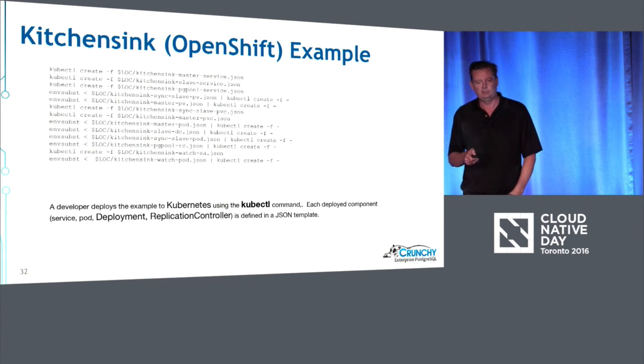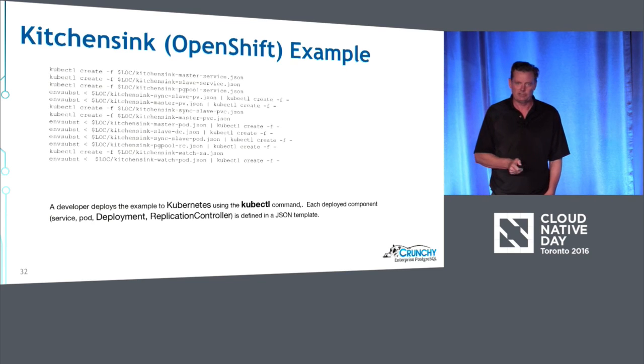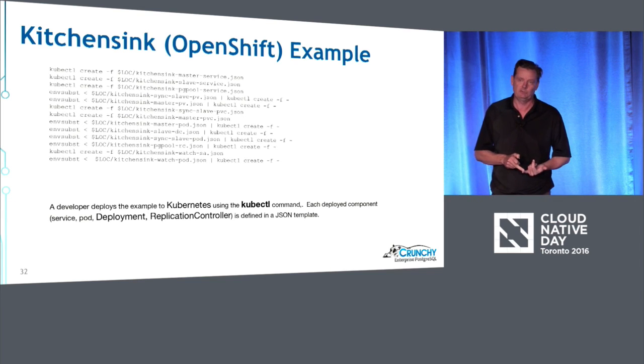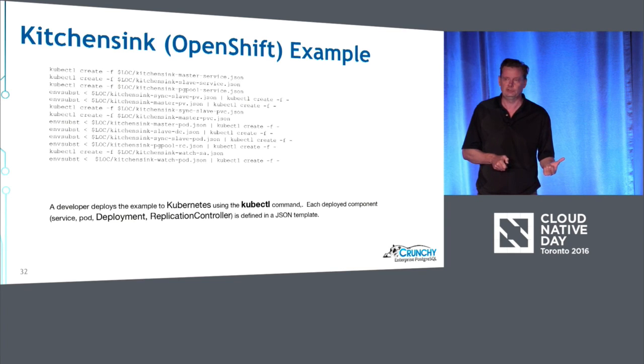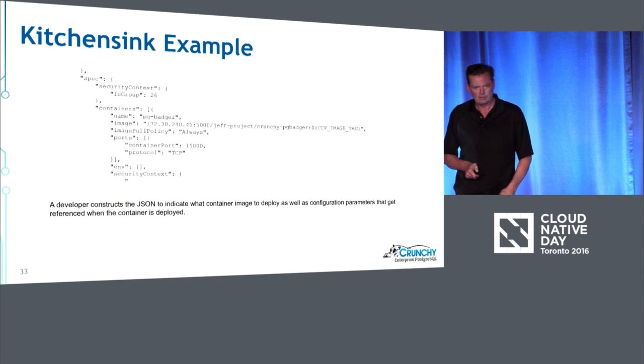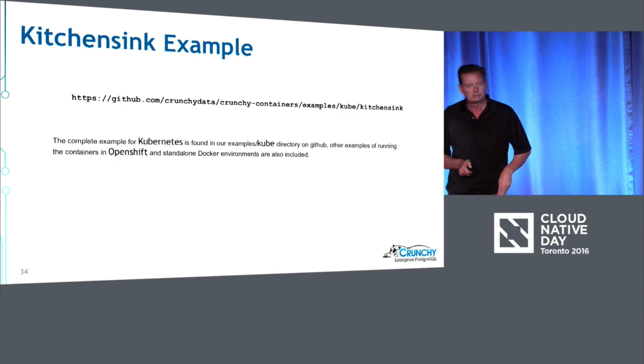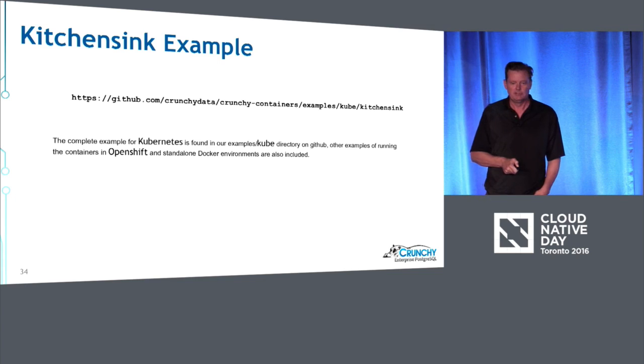So that example ultimately is worked up into lots of different Kubernetes JSON templates. These are all out in the GitHub. And you execute, some people have never worked with Kubernetes, so I'll put this slide in here. But it shows you, you execute these commands, it reads in these templates, which act as recipes for the build out of all of that infrastructure on that diagram. And this example's out there, it's called Kitchensink, you'll see it. Inside those JSON files is kind of a recipe of exactly what container it should start up and what kind of parameters it should pass. That's the location of this example if you really want to see details of a real complicated example.